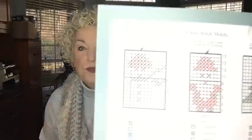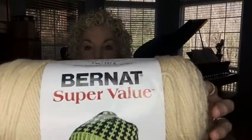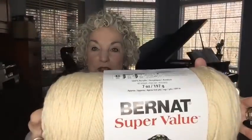But they also give you a cross-stitch motif that you can put on your stockings, which is really cute. And it tells you in the instructions how to do all that. And they are also sending 3 huge skeins of Bernat Super Value to make these stockings from. I know it's not going to take this much to make a stocking. There's 426 yards on the skein, and there are 3 of these in the box.